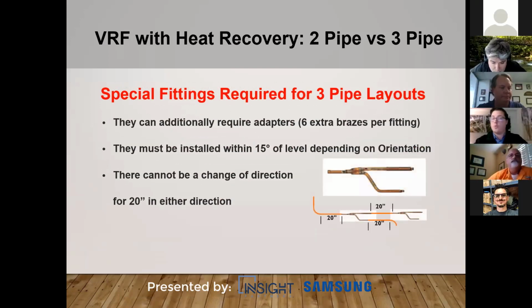So as we showed on the 3-pipe systems, you do have to have the ref net or Y joints. This can require an additional 6 extra brazes. On a 2-pipe system, you don't have Y joints. You have no Y joints or ref nets. You actually use T's on 2-pipe systems. The Y joints or ref nets are only required on 3-pipe systems.